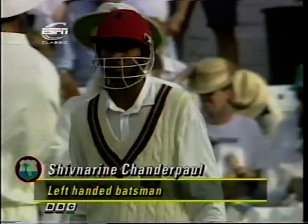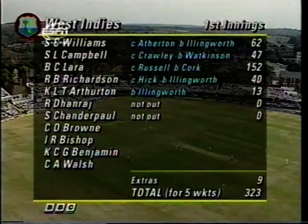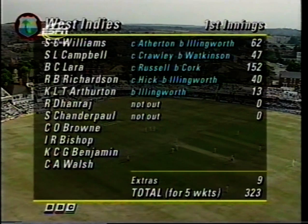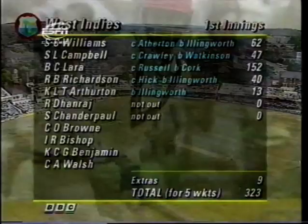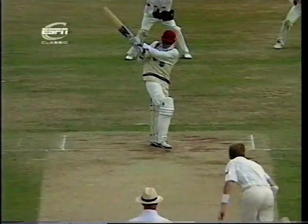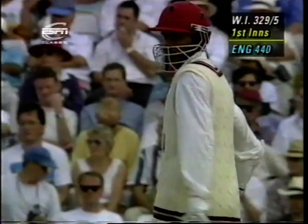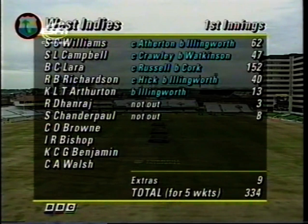Shivnarine Chanderpaul, superseded by the night watchman only a few minutes ago, but now with the wicket of Brian Lara, obliged himself to come out to the crease. He's got this one away. Chanderpaul now is also off the mark. Pretty simple case of pulling a short ball for four, and done with the least possible effort as well.